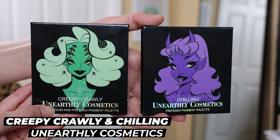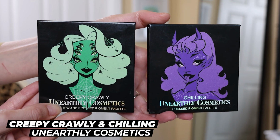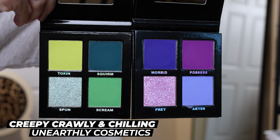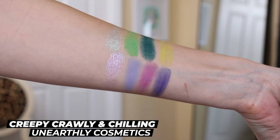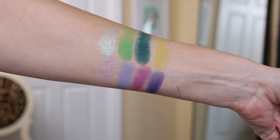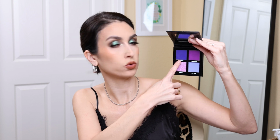Coming in at number 7 are the other 2 quads. I'm gonna put them together just because I feel pretty much the same about them. I think the quality of these quads was nice. I like the color stories of these. I think that they're really condensed in a way that you're getting a monochromatic look, but you're getting 3 mattes and 1 shimmer, and all 3 mattes have different depth as well as different undertone, which I think is really fun. Like the purple one, you have a super cool tone, almost blurple. Then you have a periwinkle, and then you have more of a neutral purple. I think it's really smart that they did that.